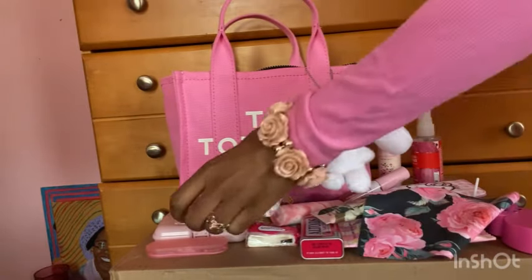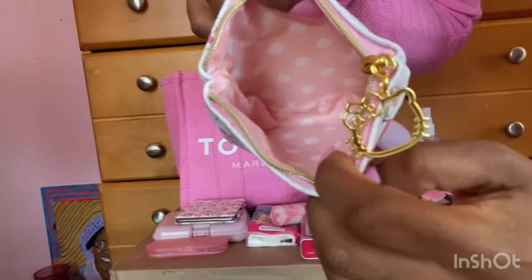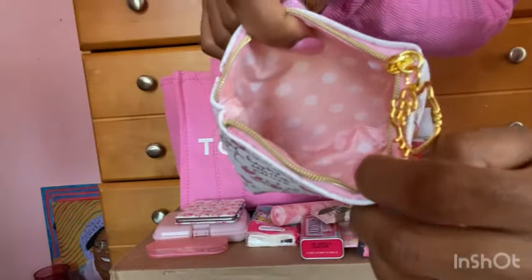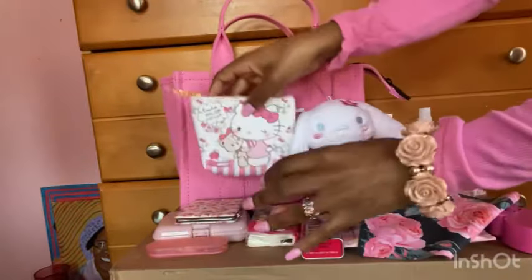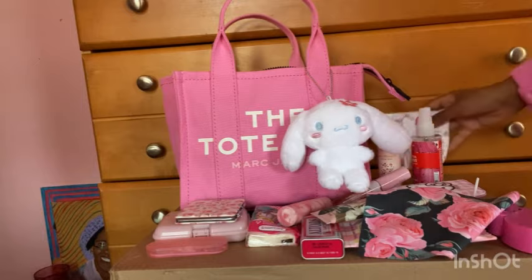So freaking cute. And let me show you guys really quick. Because I really love this pouch. Look at the interior. It's like pink with white polka dots. Like, that is so freaking cute. Yeah. Let me just put this here.